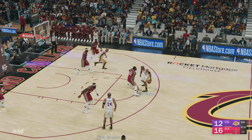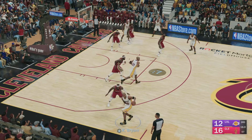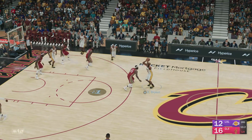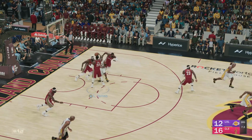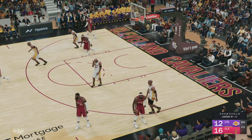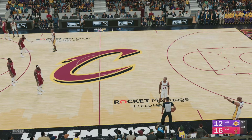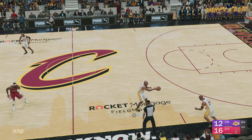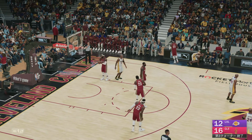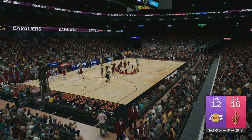Bryant against James. Up top, Bryant. Bryant against James. Can they get it? And the rebound goes to the Cavaliers. James has got 4 rebounds in the game. And the ball out of play. Lakers will have it. And here's Bryant outside. And that'll do it for the third quarter. The Cavaliers on top, up 4. And we're just moments away from the start of quarter number 4. Stay with us.